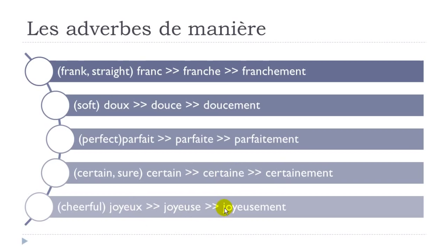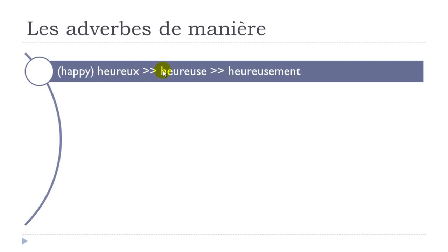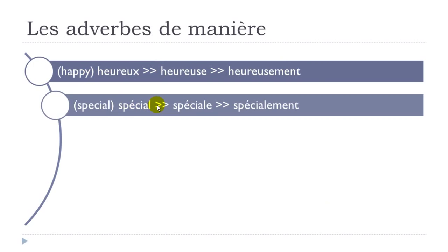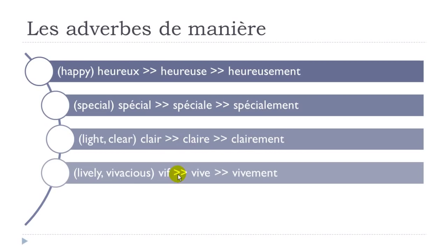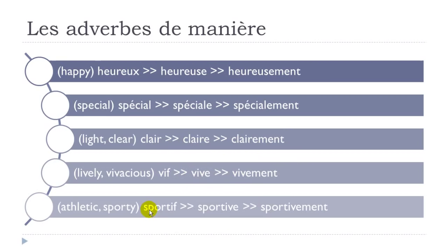Okay, let's continue the list. Heureux, heureuse, heureusement. Spécial, spéciale, spécialement. Clair, claire, clairement. Vif, vive, vivement. Sportif, sportive, sportivement. Okay, we can read them one more time. Heureux, heureuse, heureusement. Spécial, spéciale, spécialement. Clair, claire, clairement, vif, vive, vivement, sportif, sportive, sportivement.